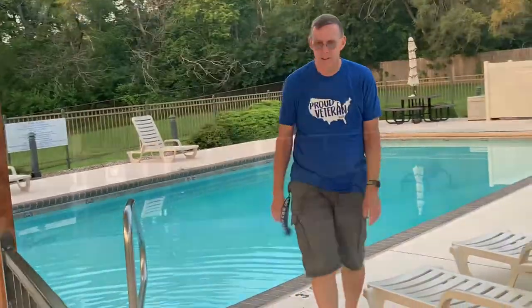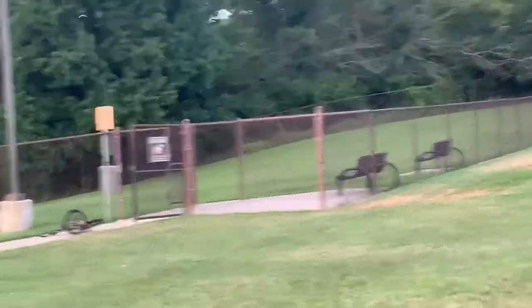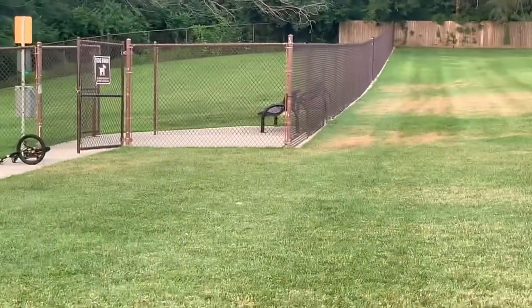Nice and clean. Here's the dog park over there. Looks very nice. Nice and green grass and some benches to sit on. Very big. But it's missing a fire hydrant. No fire hydrant like we saw in other ones, right?